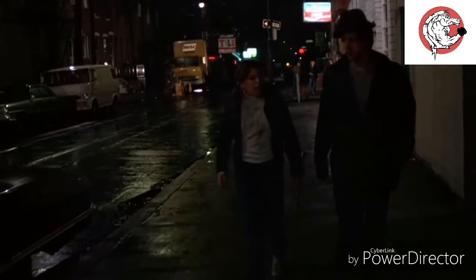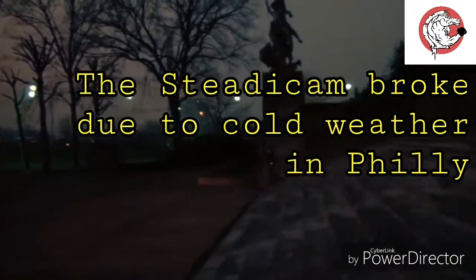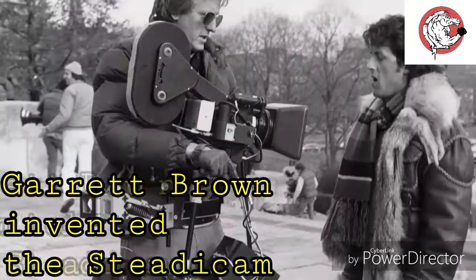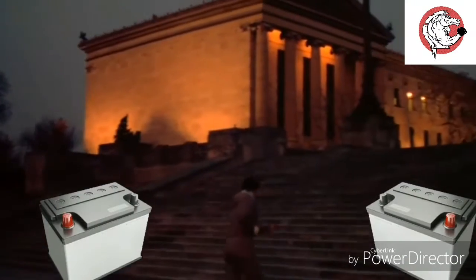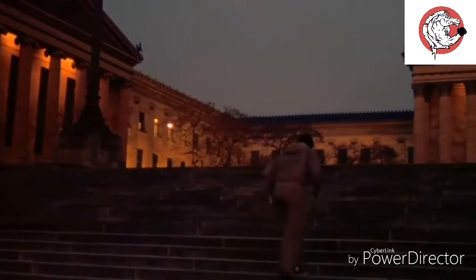Now, the Steadicam did break whilst Rocky 1 was in production. It broke due to cold weather, allegedly. Fortunately, Garrett Brown, if I've pronounced that right, he invented the Steadicam, and he was actually on the set of Rocky recording it, and he managed to fix it with two car batteries. Just rig it up just for the step scene, which is absolutely phenomenal.